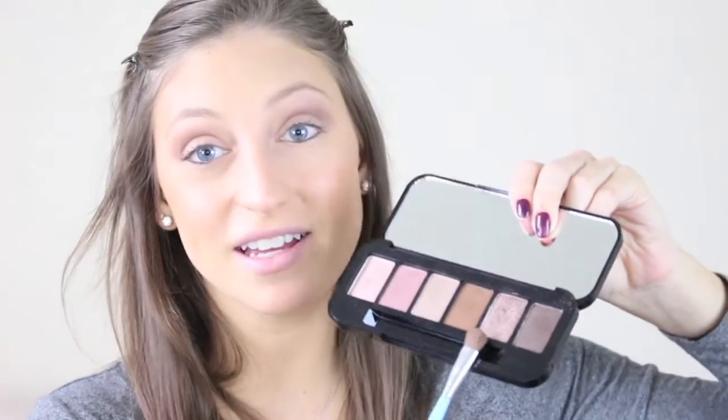Now I'm going to take just any kind of shadow brush, and I'm going to go in with this color here, which I think is one of my favorite ones. And I hardly dipped it in and I can already see it on my lids. It's so nice. So I'm going to go in with that same kind of combo and do the same thing on my lower lash line.